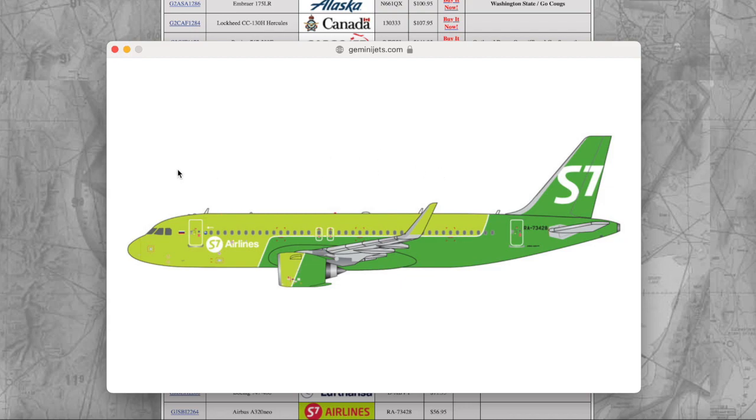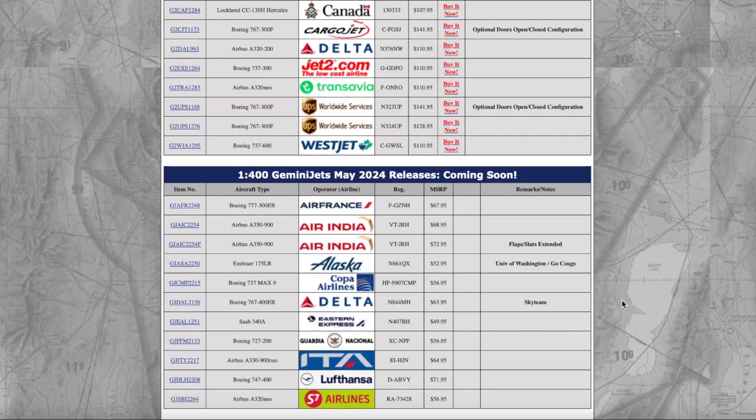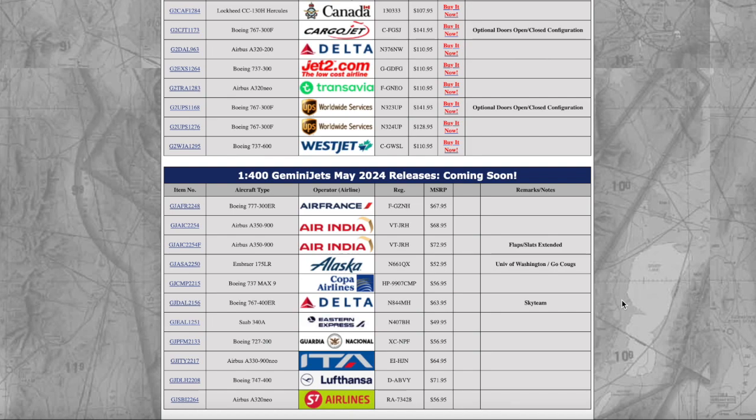So it should be a nice model for the Russian collectors, and if you like collecting Russian models, then this should be a nice aircraft for you. The price, of course, is the same as for your average mainline airplane. Yeah. Okay, so that's it for the May 2024 releases.